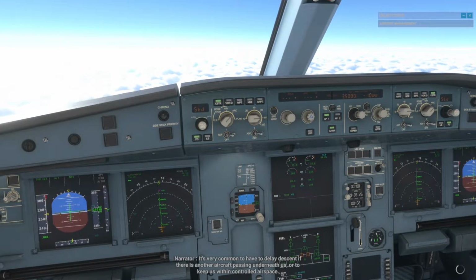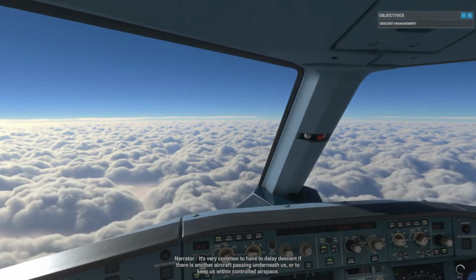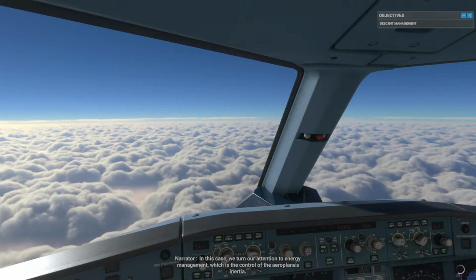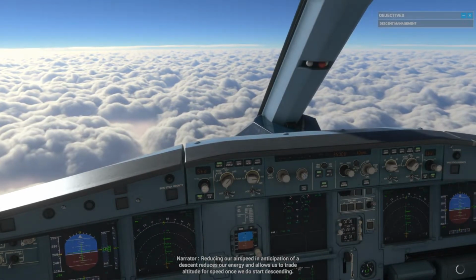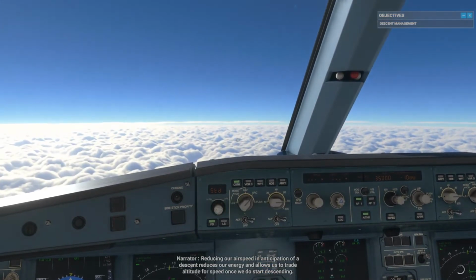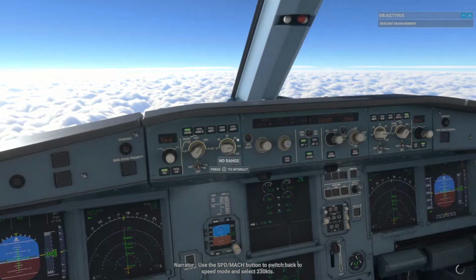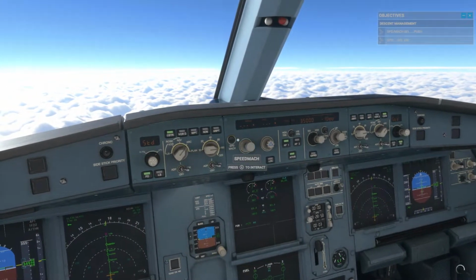It's very common to have to delay descent if there is another aircraft passing underneath us, or to keep us within controlled airspace. In this case, we turn our attention to energy management, which is the control of the aeroplane's inertia. Reducing our airspeed in anticipation of a descent reduces our energy and allows us to trade altitude for speed once we do start descending. Use the Speed Mac button to switch back to speed mode and select 230 knots.